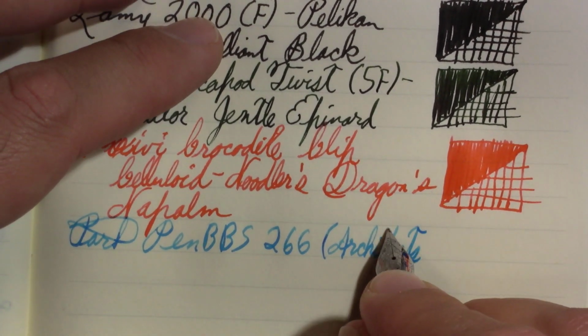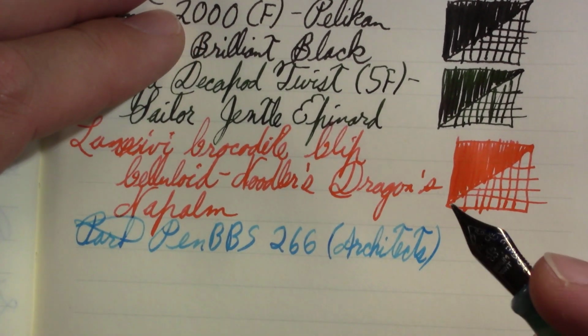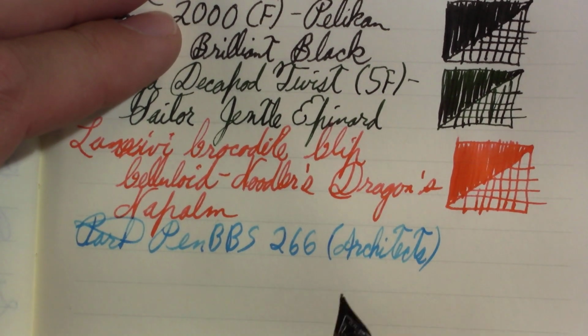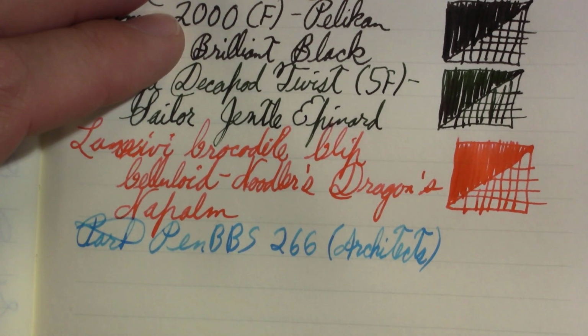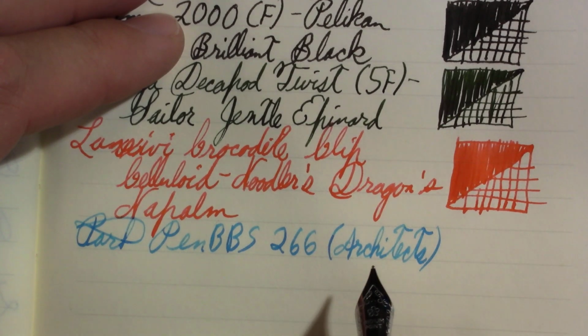And by that I mean sells Chinese pens, like PenBBS and so on. Who knows? He might even be Chinese. I'm not actually sure about that. But anyway, it's one he had ground to an architect's nib. So I like this nib on this pen better than what was on it.